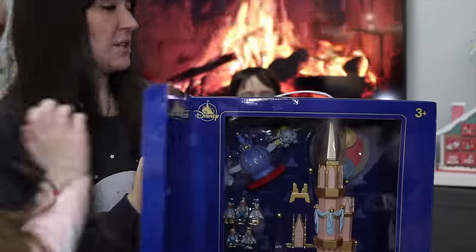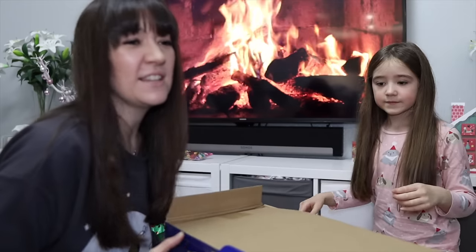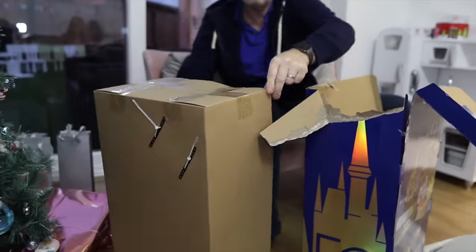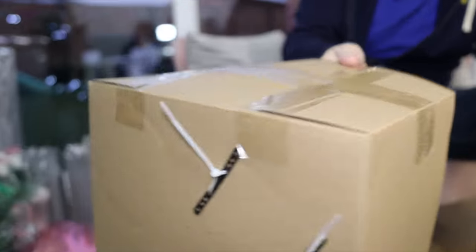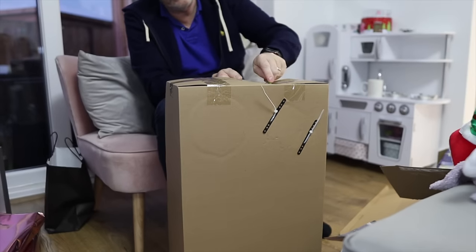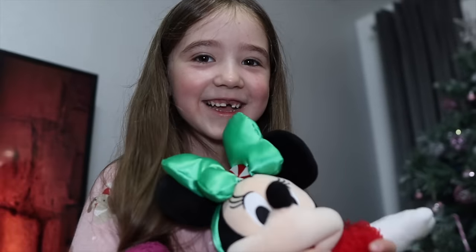Right, someone pull the other side of the box off. Oh, okay. What teamwork? This is going to be a daddy job. Unboxing things is a daddy job. At least we got it out. Sort of. Ooh. It's a Disney castle. I want to play with it. Super well put together Disney castle. It's the best present ever.